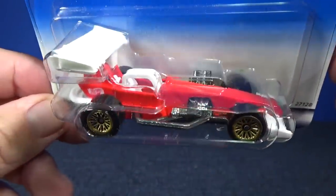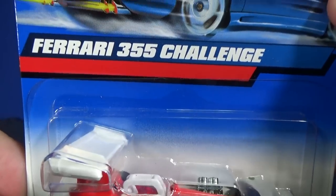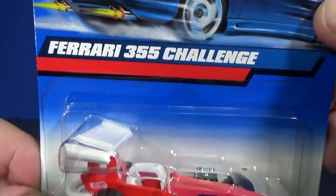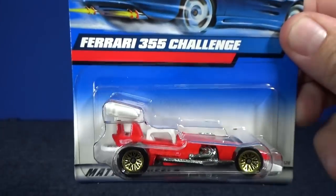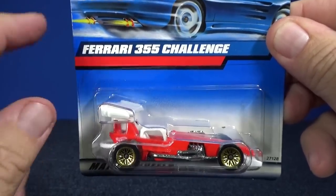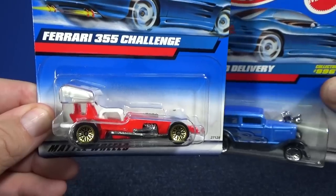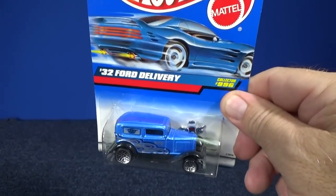Yeah, but where's the error? Well, super modified, cool car, but it's not a Ferrari 355 Challenge. So that card error is not exactly rare either. They happen from time to time, but it's kind of neat to get one with the Ferrari on the car, especially now that apparently Mattel is not going to be doing Ferraris for a while.